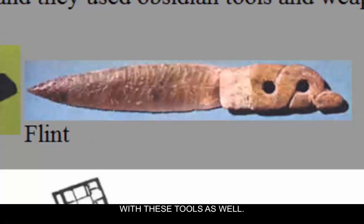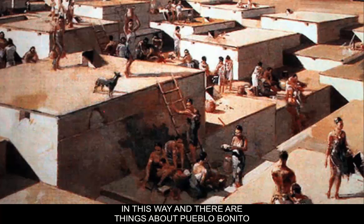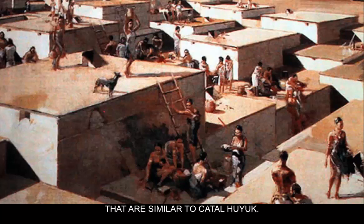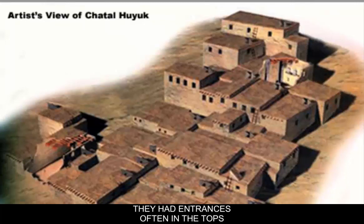The architecture of Catalhoyuk looks a little bit like the Anasazi cave dwellings and cliff dwellings that we looked at earlier. It also looks a little bit like Pueblo Bonito, and there are some elements to it that are very similar in this way. And there are things about Pueblo Bonito that are similar to Catalhoyuk. In fact, they were large complexes that used mud brick and stone. They had entrances often in the tops of the buildings, kind of like the kivas.